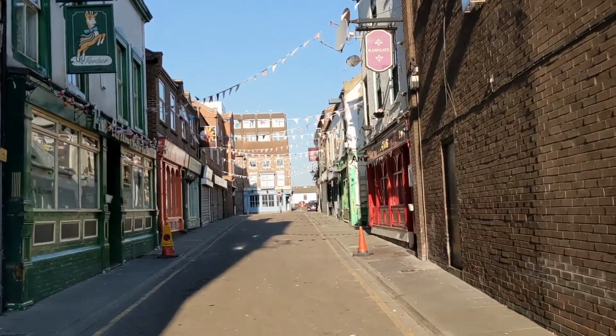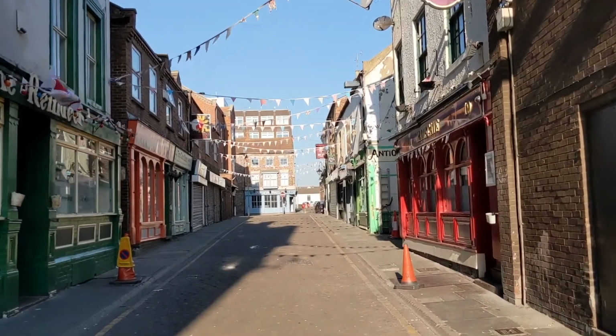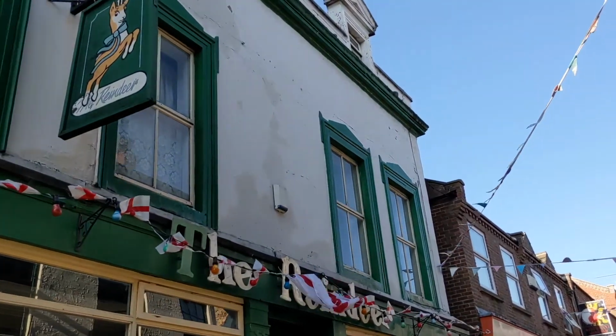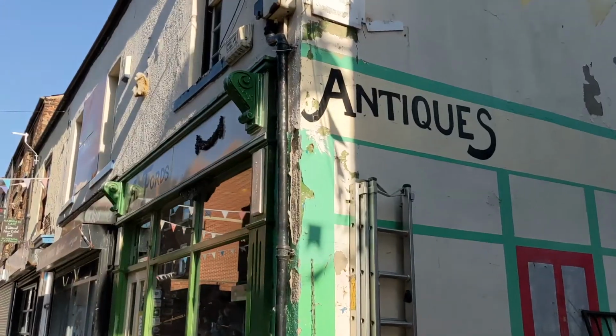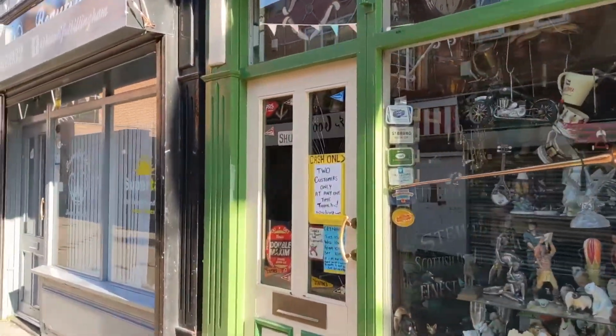We then walked down Ramsgate, taking in the distinctive maritime architecture of these quirky pubs and shops, which would have been built during the industrial boom of this town. I love the look of this quaint vintage shop with so many treasures crammed inside.